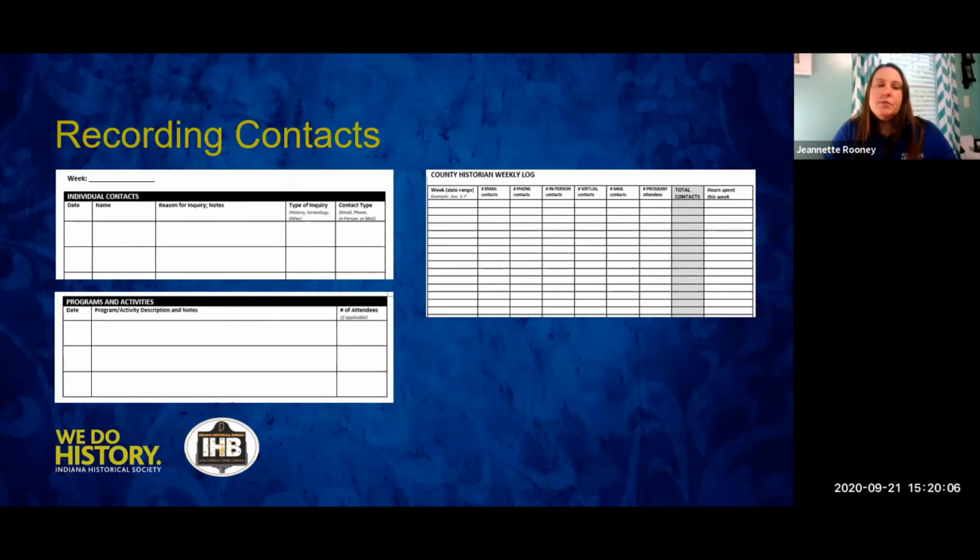The elements of the printable versions are shown here. On the left, you'll see the sheet you can use to track in-depth contacts. And then at the end of each week, you would enter the total numbers from those sheets into the larger tracking sheet on the right, which has enough rows for an entire year. Essentially, the contact tracking sheets are there to help you keep track of the contacts you have with the public and to be helpful when recording the numbers on your annual survey.